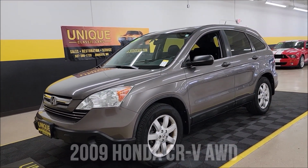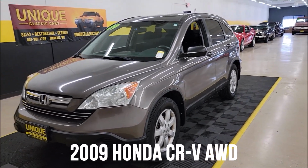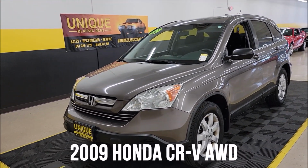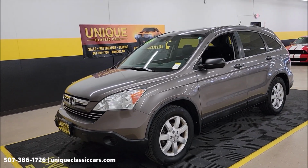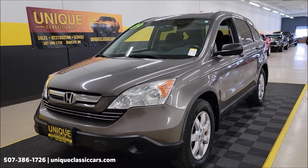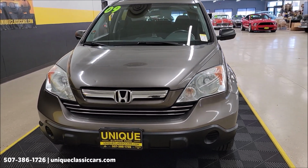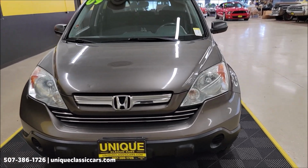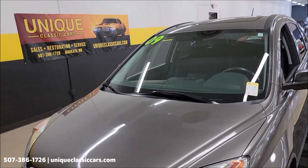Here's a little later model, a unique specialty in classics. If you've watched our videos before, I do mention we take trade-ins and we get those from time to time. So here it is, 2009 Honda CR-V, all-wheel drive, mid-sized SUV. 157,976 miles on this one, as you can see, kind of dark bronze in color, I guess if you will. A dark cloth interior.